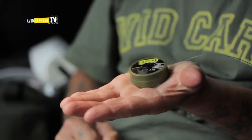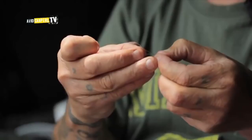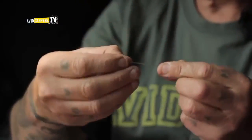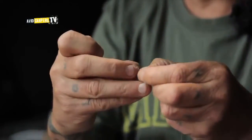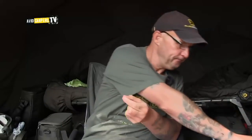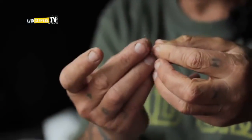I'm going to nip off about, I don't know, 5 inches off the end of that. And we're going to tie the bait retaining loop on the end of it. There we go, nice and slow. Nice little loop twisted around there. Pop it back through. Try and keep the loop fairly small and tidy. Nice sharp pair of scissors.